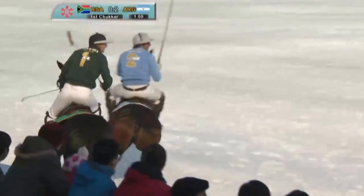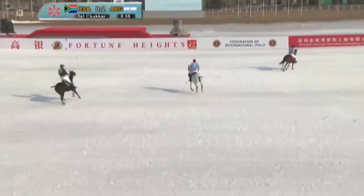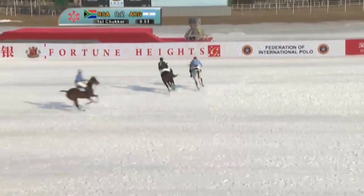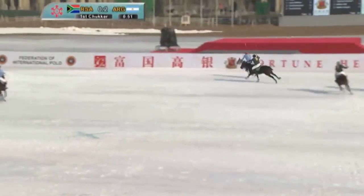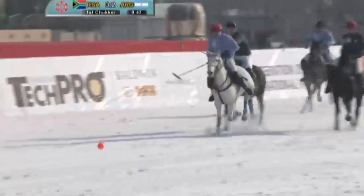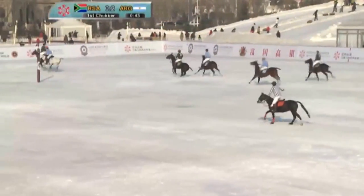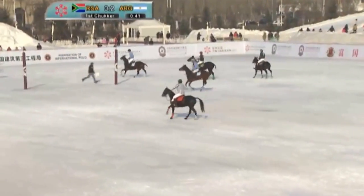Cuts the backhand into centre field. First one turning up. There he is again, that man Guinazu. And he drops the ball down in front and then brings it around under the pony's neck. Takes it down along the boards, runs it up. Oh, it's gone way out to the right, though. It'll go over the back line well to the right, so it remains Argentina 2, South Africa 0, but Argentina back on the attack.